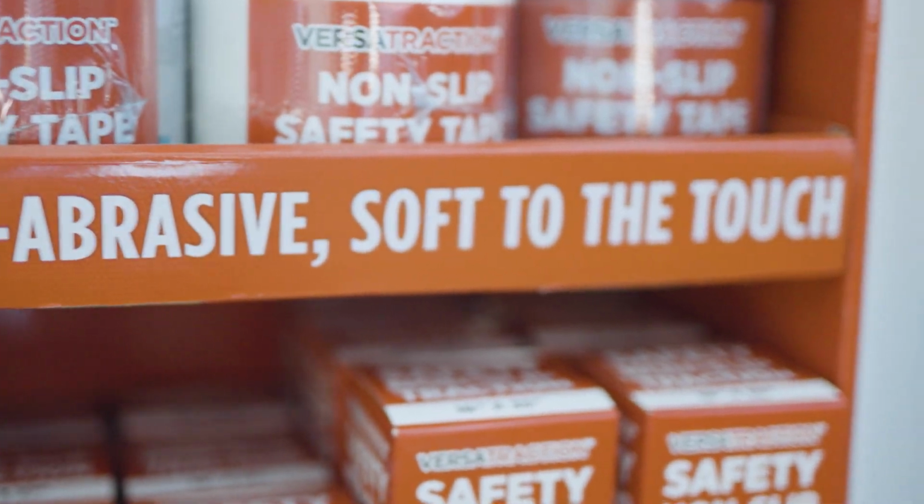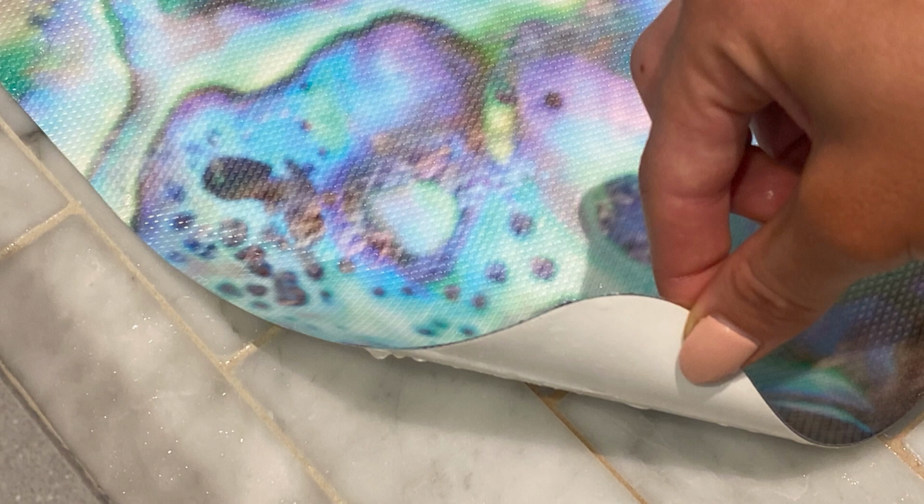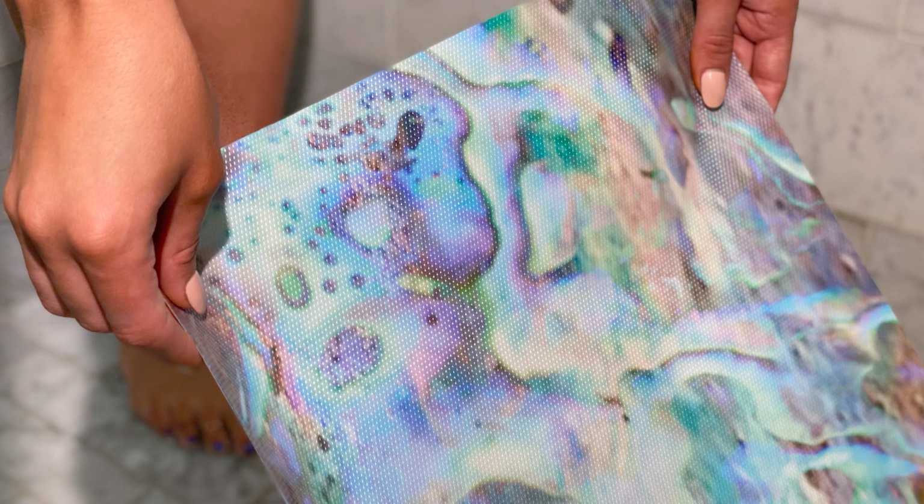I purchased VersaTraction because I had a very dangerous fall in my shower, and it scared me to death, so I looked for something that I could use in my shower and bathtub that would prevent me from slipping and falling. Both the bath mat and the shower mat. Very easy to install. I've had mine for 2 years now, and it's still just like new. It washes easily. I never feel like I'm gonna slip or fall at all when I take a shower or bath now.